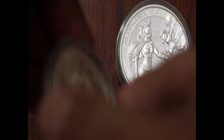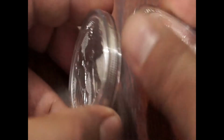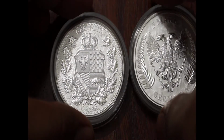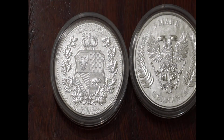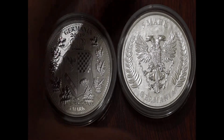And as you can see, both the coins, both the rounds, again I would say these are rounds, both the rounds have reeded edges, so they look really nice. Both have a weight of 1 troy ounce, and the silver is 999.9, that is, it's 99.9% pure silver. And this is the reverse side of both the coins, the rounds.